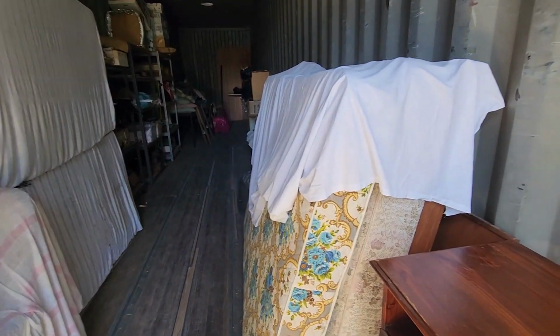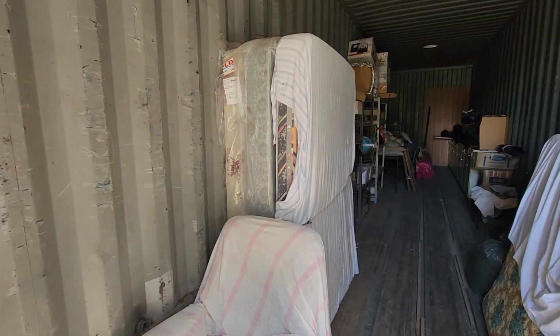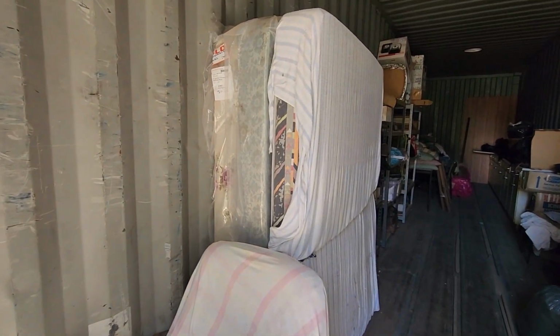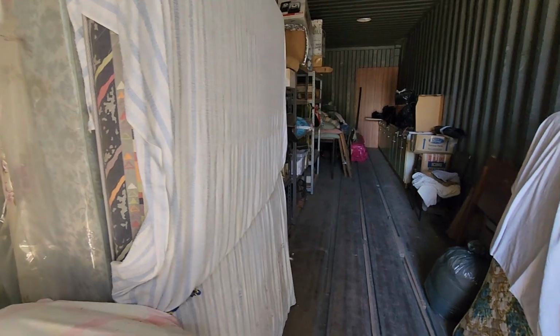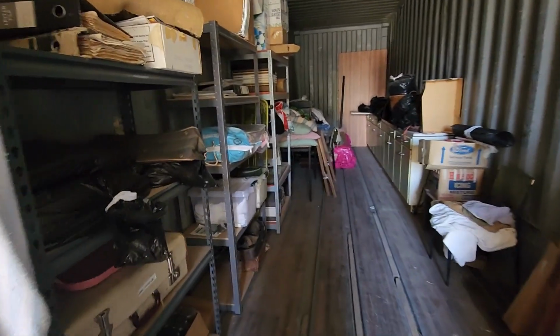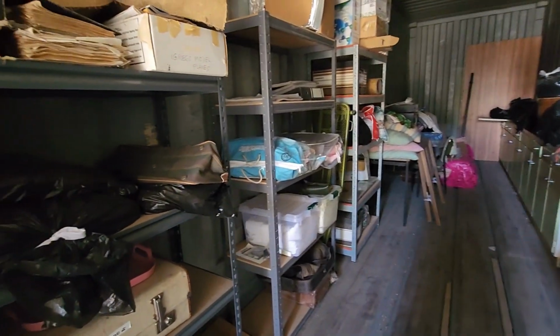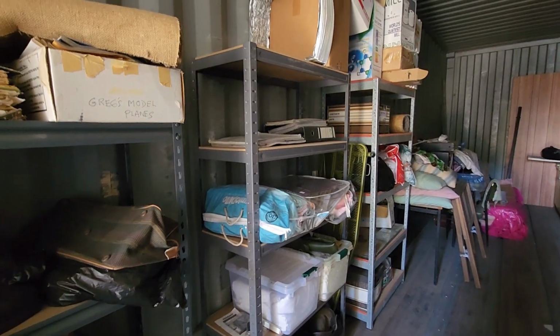We have a lot of old mattresses to get rid of, and that's a real pain because it costs us quite a bit to take them to the tip. I think they charge $40 per mattress, and there's probably, not counting the ones in the house, 10 or a dozen around. So I might try and dismantle a few and get rid of the padding as best we can. Some of it you can actually throw in the compost bin, depends how it's made.